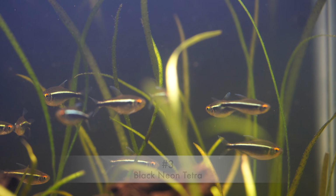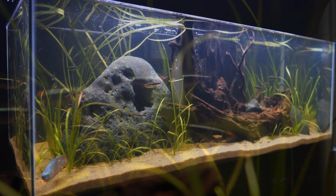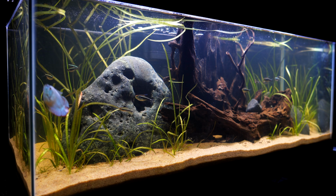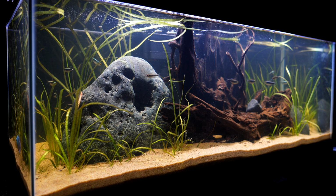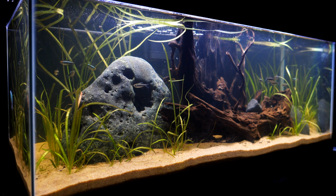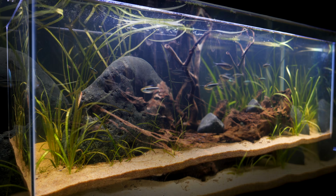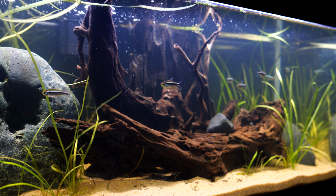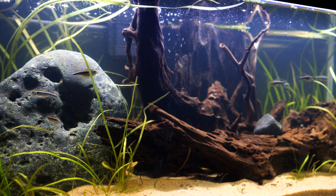All right, as we get into the top 3, number 3 on my list is the Black Neon Tetra. I really love this tank. It was a really fun tank to have, and black neons were my choice in here. A lot of people may rank this fish towards the bottom of the list because of their lack of color. However, if you do look at them, they do have a little shimmer of dark blue on that black body.